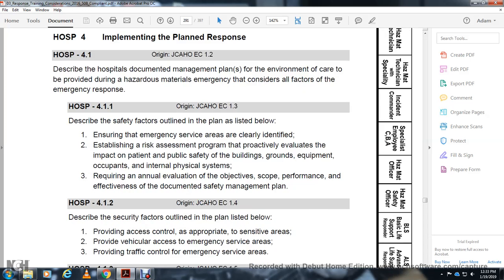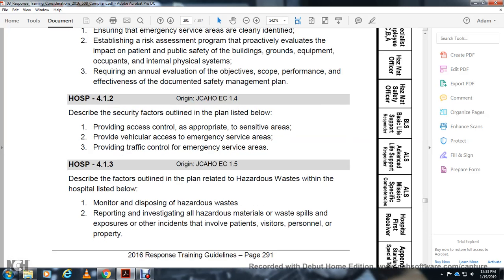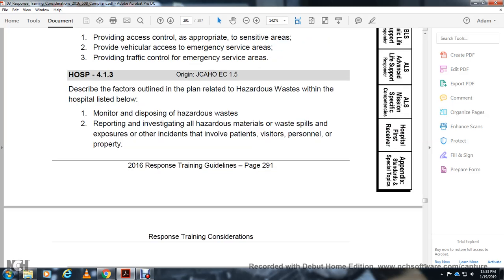Describe the security factors outlined in the plan listed below: provide access control of the property with the sense of the area, provide access to the emergency safety service areas, provide traffic control of the emergency safety service areas. Some factors outlined in the plan for the hazardous waste within the hospital are listed below: monitoring disposal of the hazardous waste, and the reporting and investigation of hazardous waste spills, exposures, and other incidents involving the patient or his personnel on property.